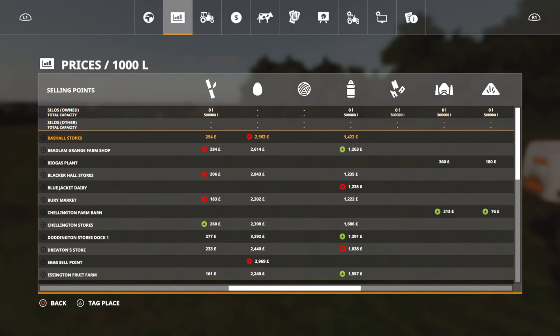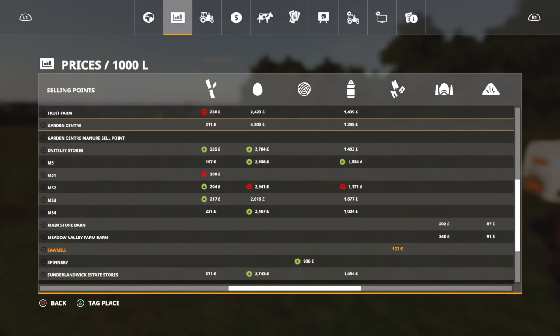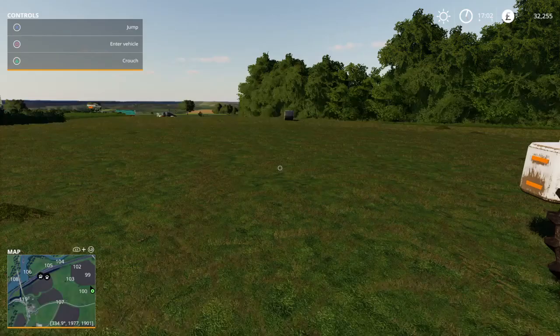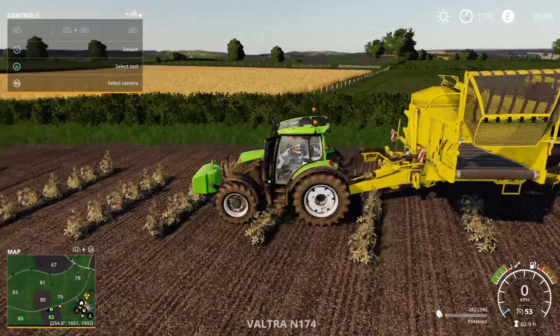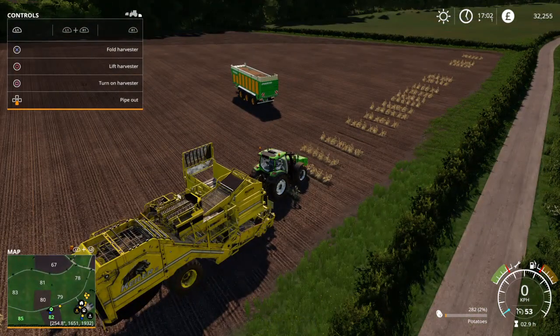Silage. So it's 300 in the biogas plant, 360 in the biogas plant, or 300. 360 it looks to me. 313 in the Chellington farm barn. Oh, 348 in Meadow Valley farm barn. Still poor enough prices, but we do have the economy on normal. So let's start up this and let's gather up these last few.